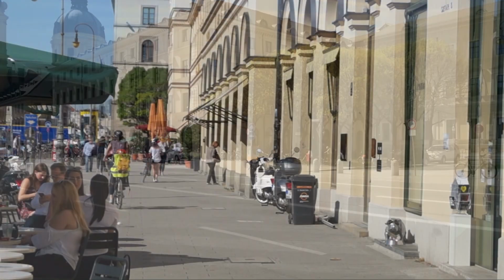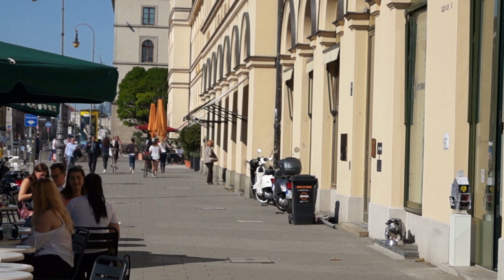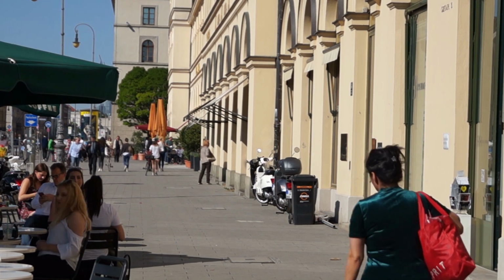The building behind us is the so-called Bazaar building. Just as today, exclusive shops were already located here in the early 19th century.